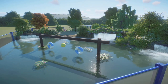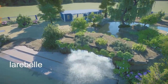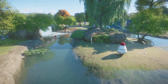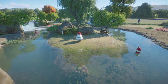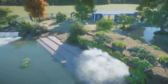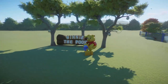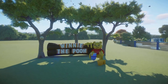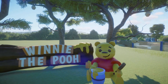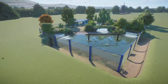Next, we have two pieces made here by Larebelle. This first one is California Sea Lion Habitat. You can bring this into your zoo for right around $28,000. And then we have Winnie the Pooh for right around $2,000. I love this Winnie the Pooh piece, and your habitat is really, really beautiful. Thank you so much for sharing your work with us.